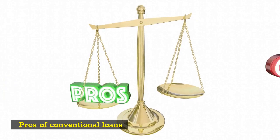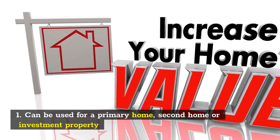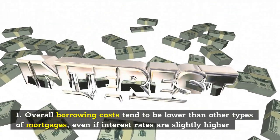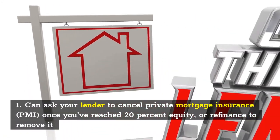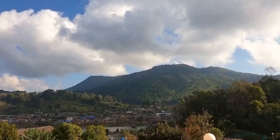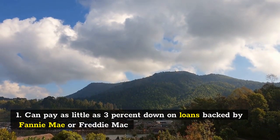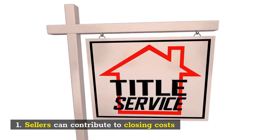Pros of conventional loans. Can be used for a primary home, second home or investment property. Overall borrowing costs tend to be lower than other types of mortgages, even if interest rates are slightly higher. Can ask your lender to cancel private mortgage insurance, PMI, once you've reached 20% equity, or refinance to remove it. Can pay as little as 3% down on loans backed by Fannie Mae or Freddie Mac. Sellers can contribute to closing costs.